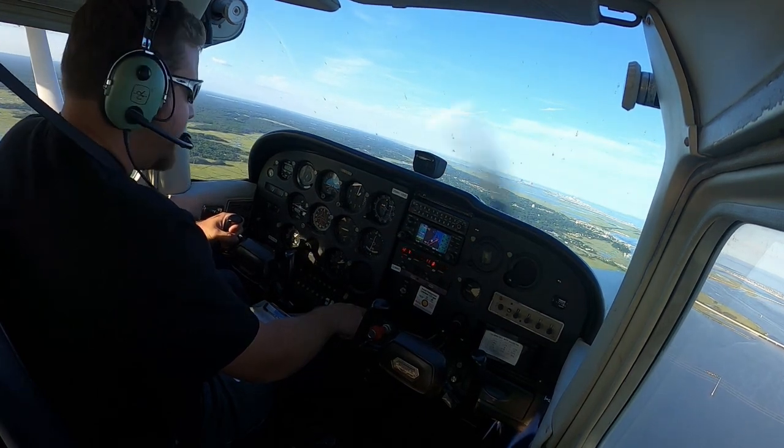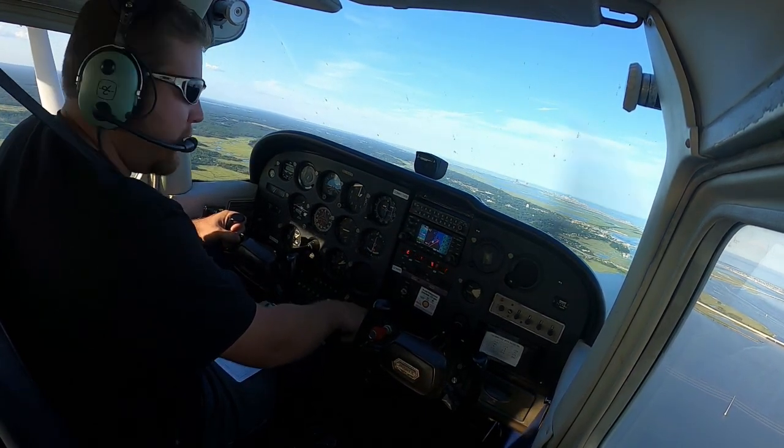Ocean City traffic, Cessna 80619 is setting up on the 45 for runway 6, Ocean City.